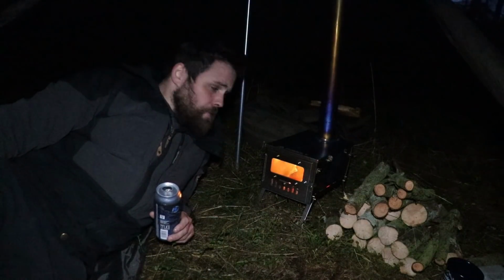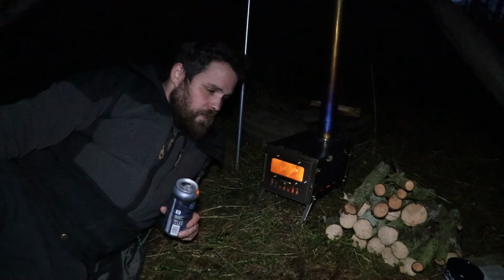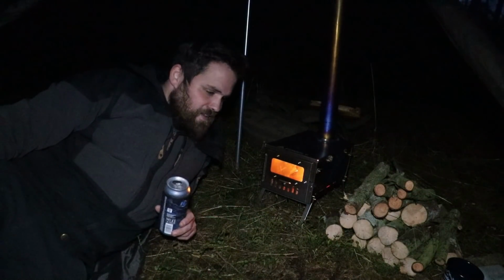Really happy with the setup. This stove is fantastic, really enjoying using it. And it's going to be nice and warm in here tonight.